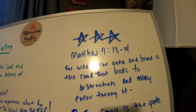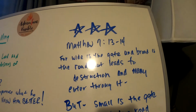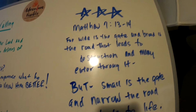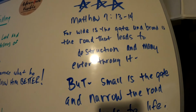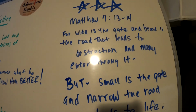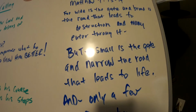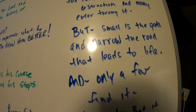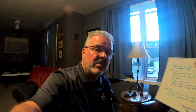So take a look at this. Matthew 7:13 and 14. For wide is the gate, and broad is the road that leads to destruction, and many enter through it. But small is the gate and narrow is the road that leads to life, and only a few find it. I'm trying to get more than a few to find the real that is available to them.